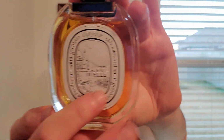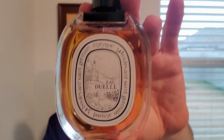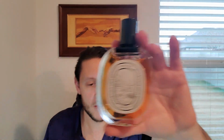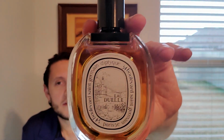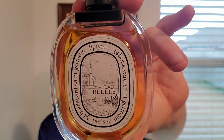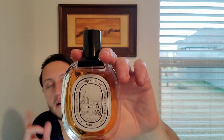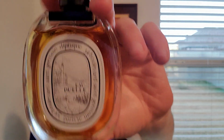I think they might have discontinued the EDT, and they're only doing EDPs now. I'm not really sure what's going on with Diptyque's EDP comparison, but this was composed by Fabrice Pellegrin, and this came out about a decade ago, 2010. There is a note of elemi resin in here as well. So there's Olibanum, but there's also elemi resin, and that elemi resin adds an extra oily lemoniness when it mixes with the Olibanum. There's also a black tea note in here, and there's supposedly ambergris and saffron, but this is a gorgeous composition.